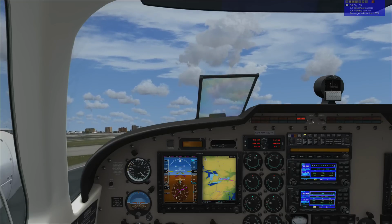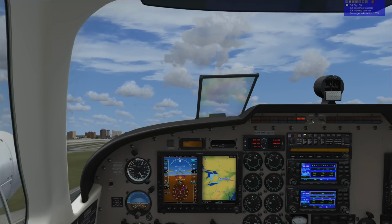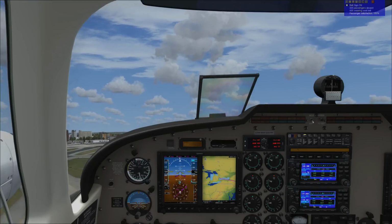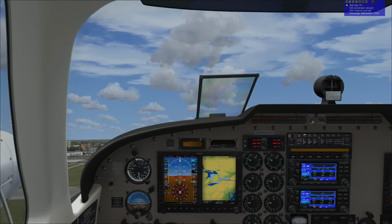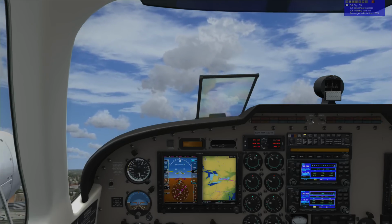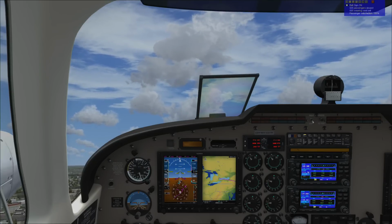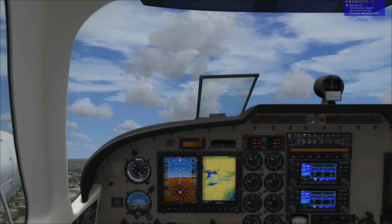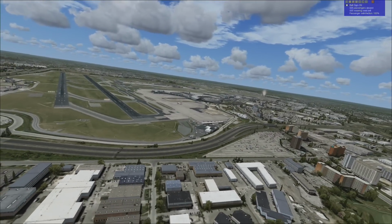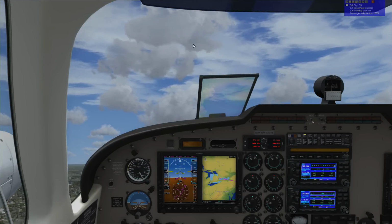Positive rate. Gear up. We'll start bringing the flaps up. Alright, flaps are fully retracted as we gain speed. Take a look outside. Get a little bit more altitude real quick. Increase the power just a little bit. Watch, our speed is only about 106 coming down. I hate flying with one hand like this. It is a beautiful, beautiful airport, if only it didn't cause out-of-memory errors.